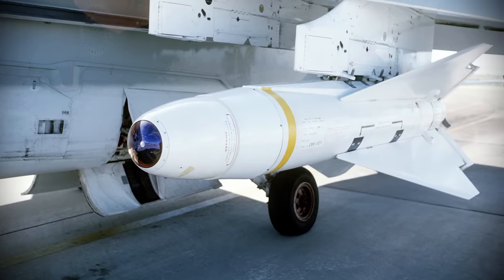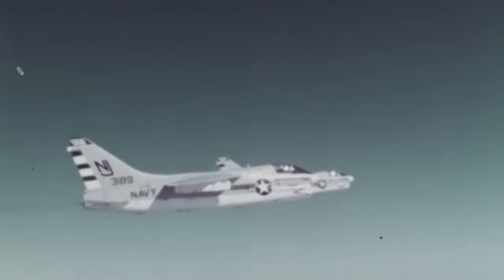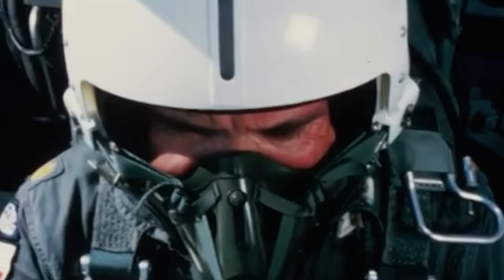The Corsair was often armed with the remarkable AGM-62 Walleye television-guided glide bomb, and this unique fire-and-forget bomb would be aimed using a video screen inside the cockpit. As the pilot acquired a target on the screen, he would lock the target and fire. After that, the pilot could flee the scene as the bomb smartly glided to the targeted location.